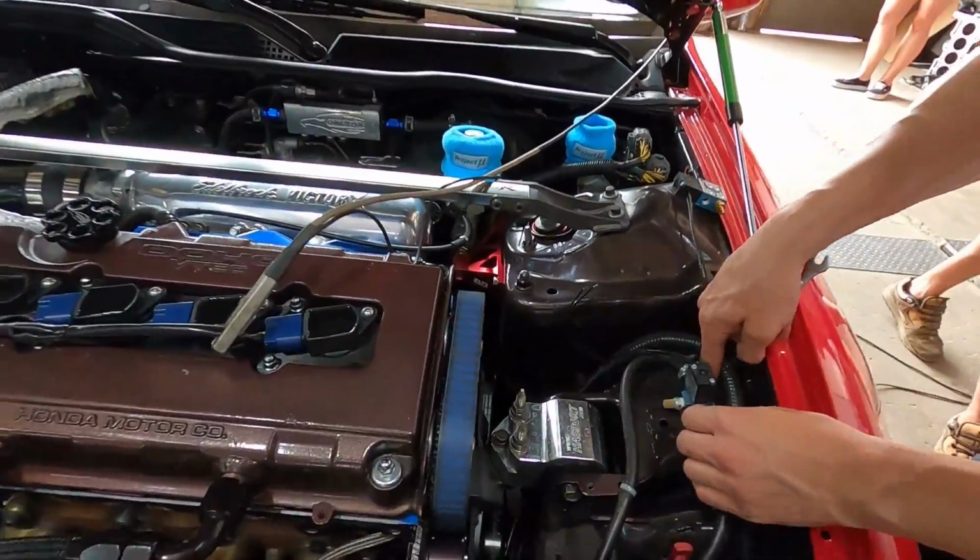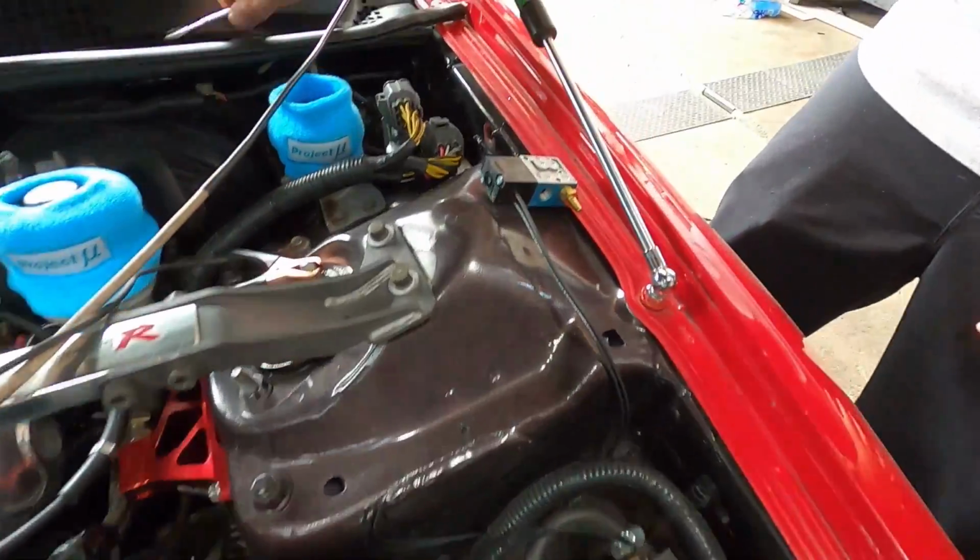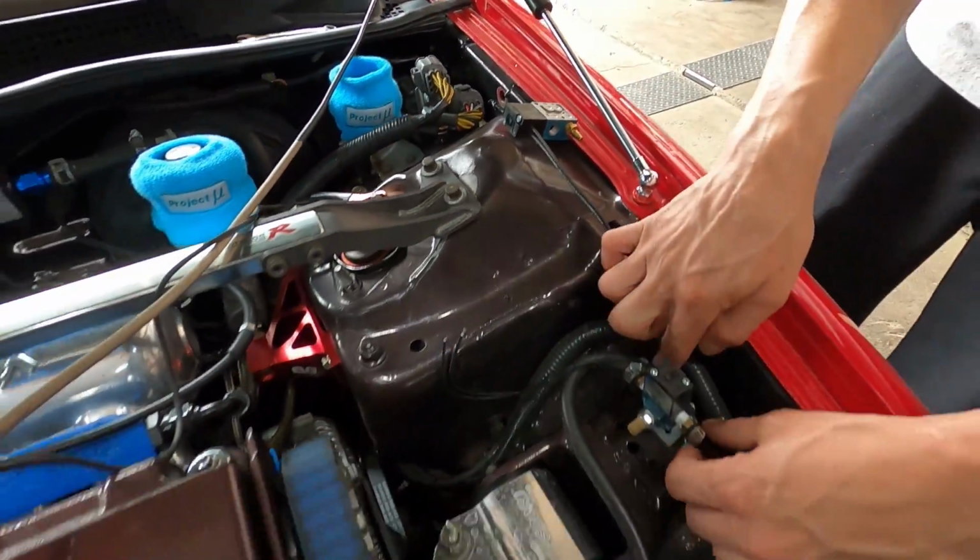Shoot at 42. All right, guys, so with this light wastegate spring, three port's only going to get us so far, so we're going to go ahead and switch this four port in here.